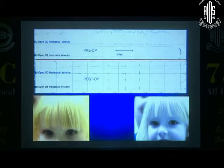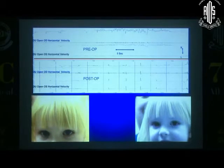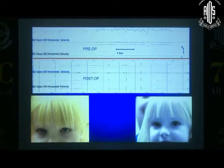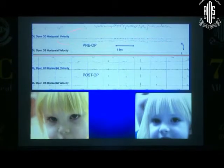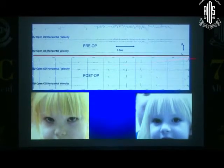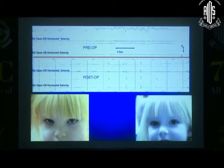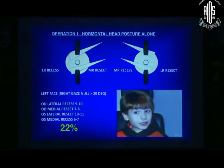And as a result of that, and hundreds, thousands of operations later, I've come up with an operation scheme I'm going to show you. But this is a typical patient with albinism with a chin-down head posture. Here's the preoperative recordings. And then here she is post-operatively with her head straight, and the post-operative recordings. Now I'm showing you one of the really dramatic ones and improvements in this as a result of the surgery.